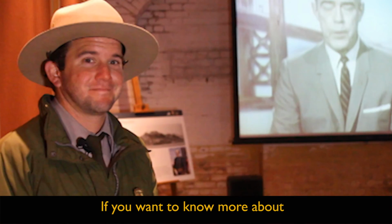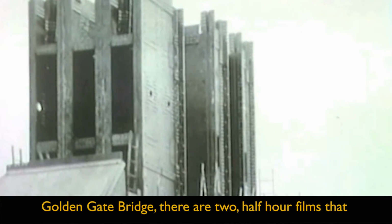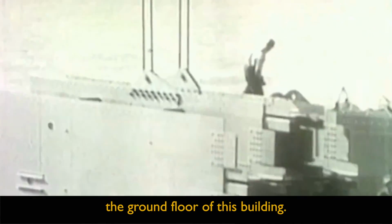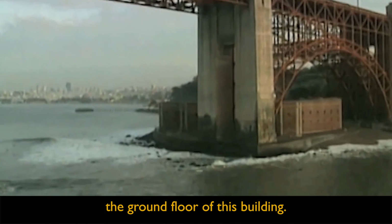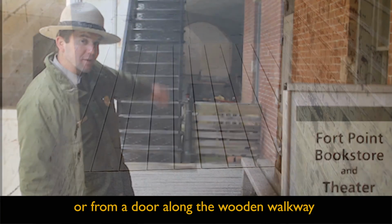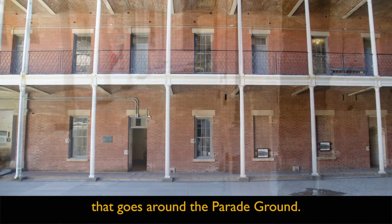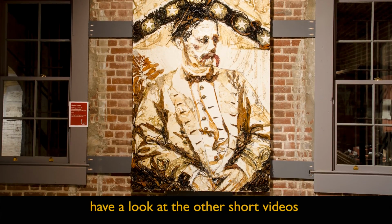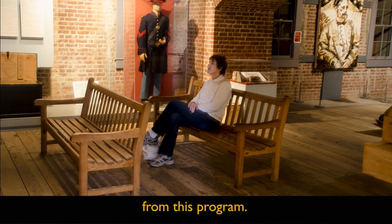If you want to know more about the history of Fort Point or the building of the Golden Gate Bridge, there are 2 half-hour films that are shown continuously in our theater on the ground floor of this building. You can enter the theater through our bookstore or from a door along the wooden walkway that goes around the parade ground. But while you are here in this gallery, have a look at the other short videos from this program.